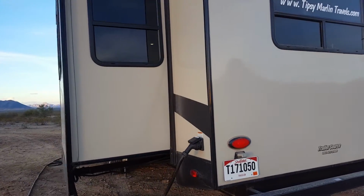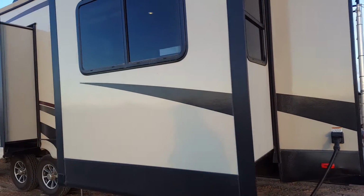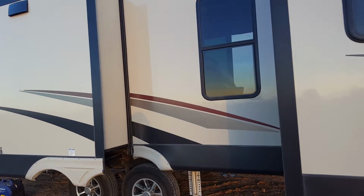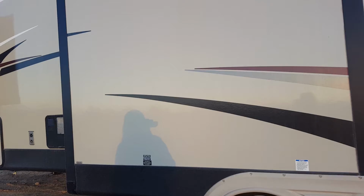50 amp. We do have 2 air conditioners, a 15,000 BTU in the main living area and a 13,500 BTU in the bedroom that we never use because it's too noisy and we find generally we don't need it.